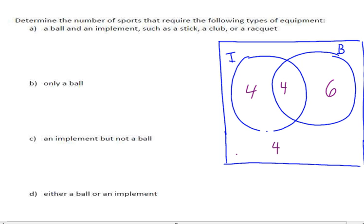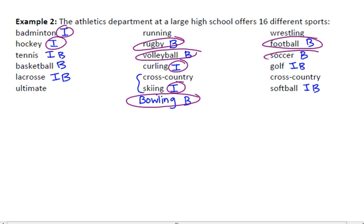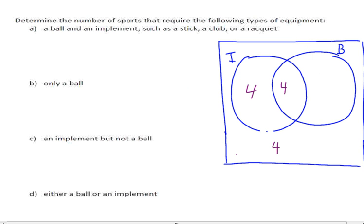Okay, 6 plus 4, so 18. I feel like, was there 18 sports there? There should be 16. I think you guys overcounted here. Just a ball. Just a ball. 1, 2, 3, 4, 5, 6. Okay. 6. Okay, let's go back.